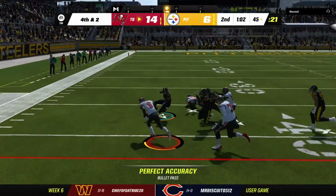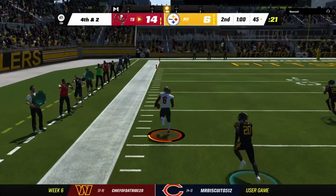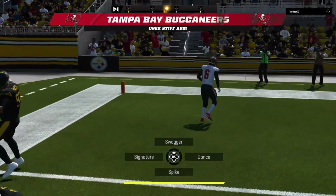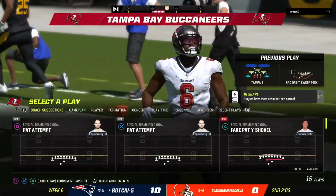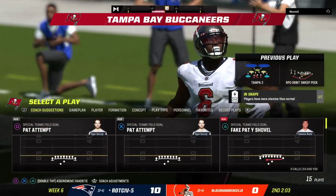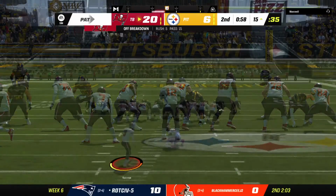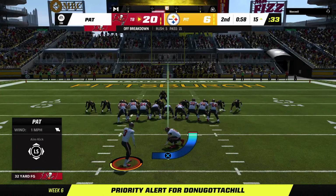They get this out quickly to the left side. They find some open field here. Touchdown! Julio Jones. His 2nd touchdown on the season. And the Buccaneers will extend their lead in the final minute of the half.